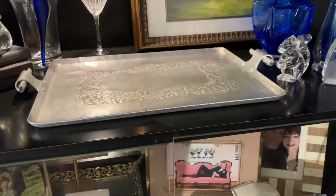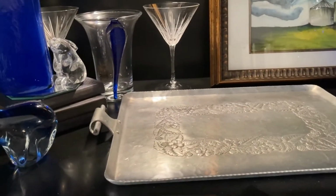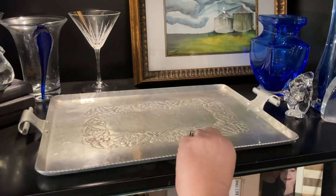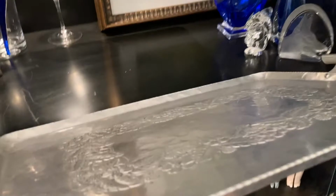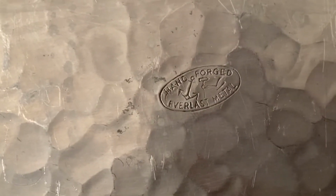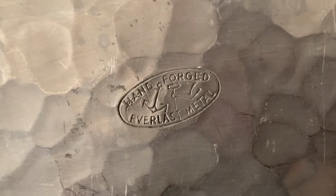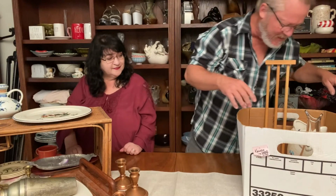And Frannie, could you flip that over? I don't want to break your squirrel. So we'll take a look at that. Flip it around. So there it is, hand-forged Everlast metal with that same logo. Okay, next.